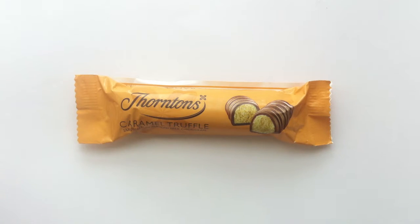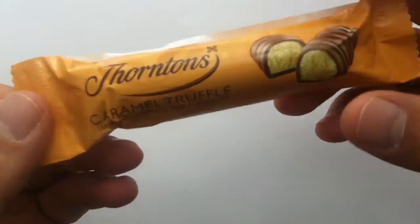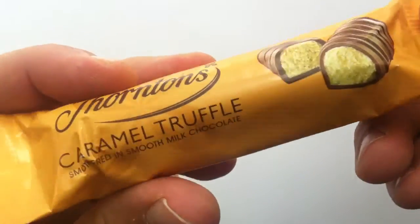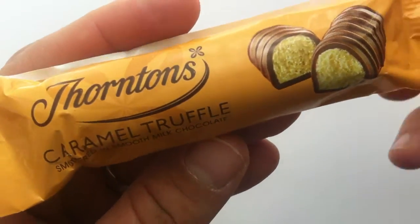Thornton's returns with the caramel truffle today on Walking the Candy Aisle. Hello, my friends. My name is Jeff, and today, here on the channel, I have a review for you of something I expect to be quite delicious. The Thornton's caramel truffle. Thornton's is, of course, a UK chocolatier, known for delicious treats across the globe, or wherever you can get them. This is the caramel truffle.